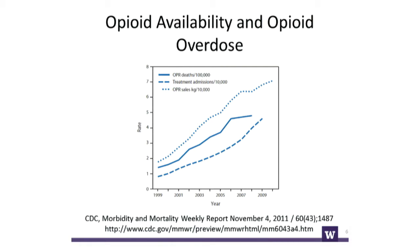So what I'm showing here, if you look on the y-axis, I have the relative rates, and on the x-axis are the years. And you can see that as increases in opioid sales in terms of kilograms per 10,000 people have increased, the rates of opioid-related deaths per 100,000 people and opioid-related treatment admissions have tracked right up with it.